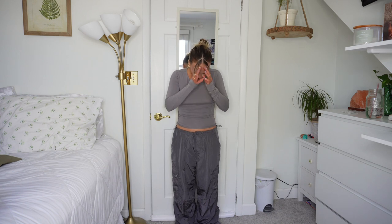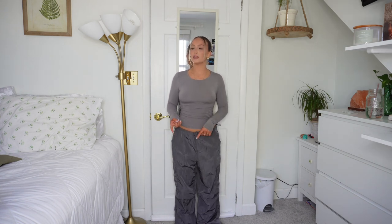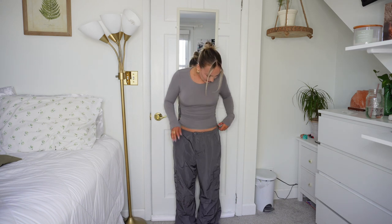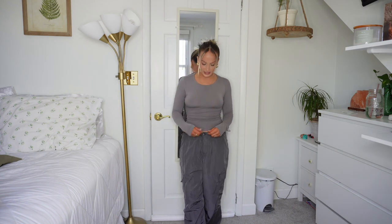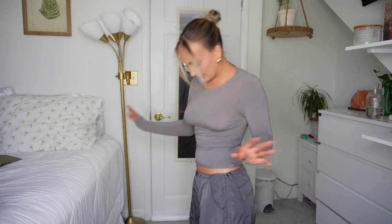I have a lot of different types of parachute pants from White Fox, which I love. These are a little bit more baggy. I do have more fitted ones, which I believe are also in this haul, so you'll be able to see the difference. I like this waistband because instead of having a string where it's all messed up and not in line right here, you can just adjust it by right here. I think that's super nice.